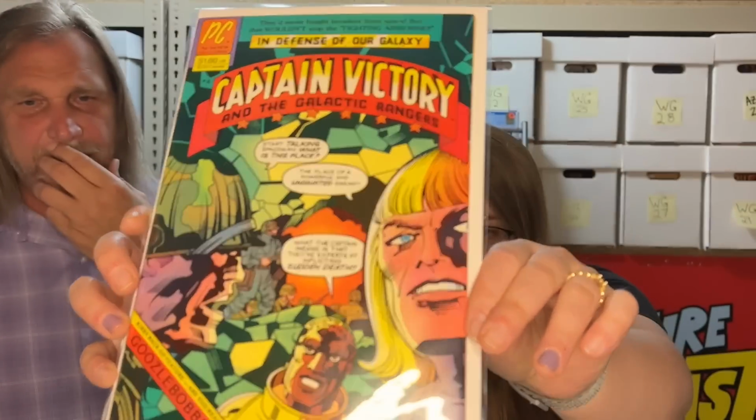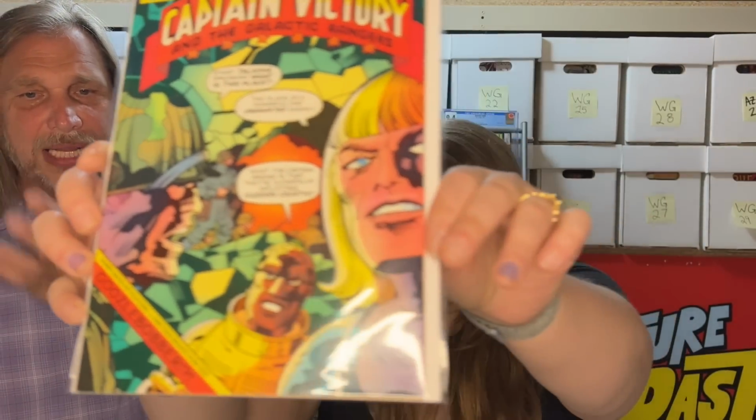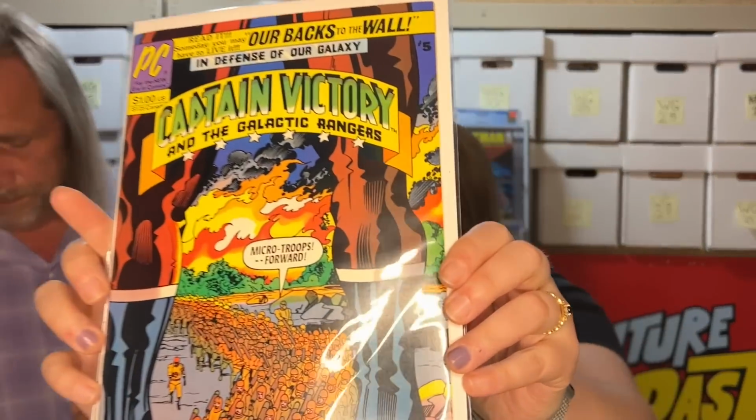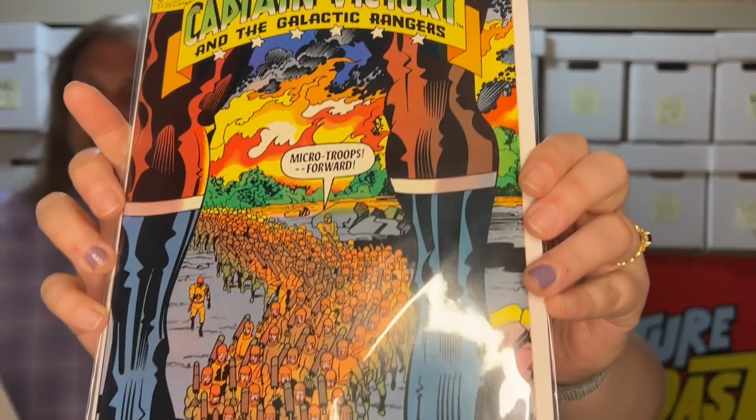So the covers are not great on these, in my opinion, but I do like Kirby's art, so I like them anyway. I just don't think that they stand out. I love the big feet on this one. And I forgot to say what year. 1982. Here's another copy. This is number 6.